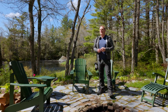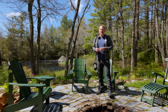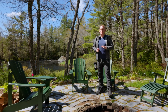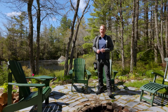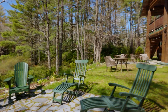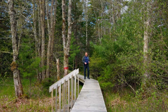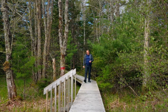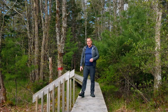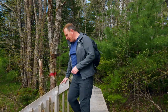As well, I'm going to venture into the Tobeatic Wilderness Area, an area that covers thousands of hectares of land stretching as far as Kejimkujik National Park. To reach the Tobeatic Wilderness Area from Trout Point and find the trailhead for Billy's Hill, I first have to take the Red Trail. Now, the Red Trail is a wilderness trail that will skirt the river all the way along the Trout Point property.